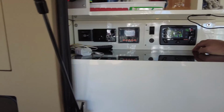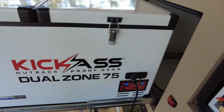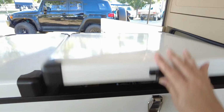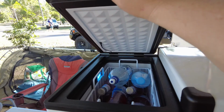We're still working it out, we're still learning, but this is our fridge. It's a 75 litre kick-ass fridge. So, part of it's fridge. Don't be a Derek. And the other part is freezer.